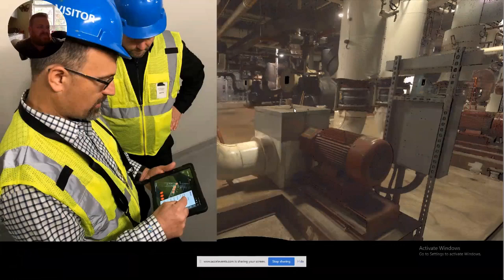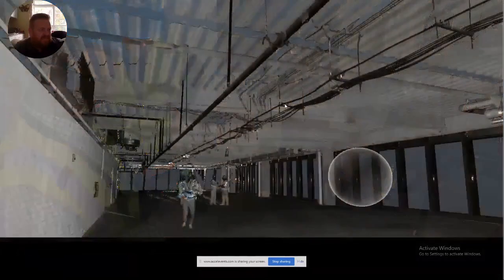And there you see it in use in one of our facilities that we're in. We're looking at a whole bunch of MEP where we're able to capture the information in real time. So it was real slick. As we were constructing this facility, we were able to capture the asset information.